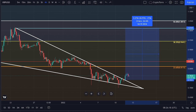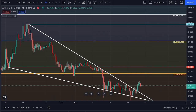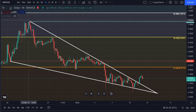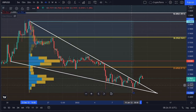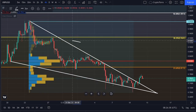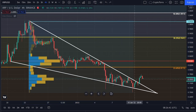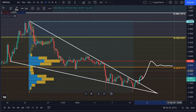But what I think is absolutely important to discuss is that in the immediate short term, if we do see a further increase in price action, we have to take into consideration that this red line right here will be a major level of resistance. The reason why is because if I place a fixed range volume profile from swing high towards swing low, you can clearly see that the most amount of volume was actually traded at this point in time during the downtrend. So therefore, if we do right now see a further increase, it is likely that we will get rejected underneath this range and perhaps see a stronghold getting found on top of the 23.6 Fibonacci at 81 cents.